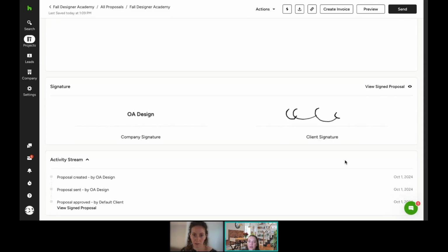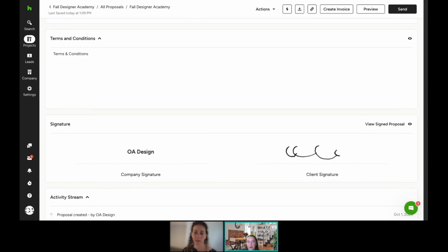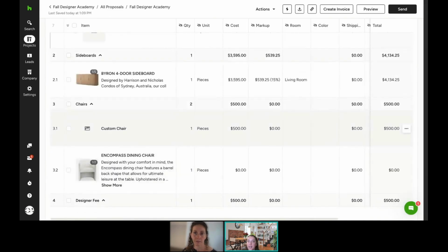And then just to showcase the activity stream, you'll now see I created this proposal. I sent this proposal. This proposal was now approved. If I refreshed my browser, it's going to show me that I've logged the payment manually. Perfect. So I'm going to create this as an invoice.